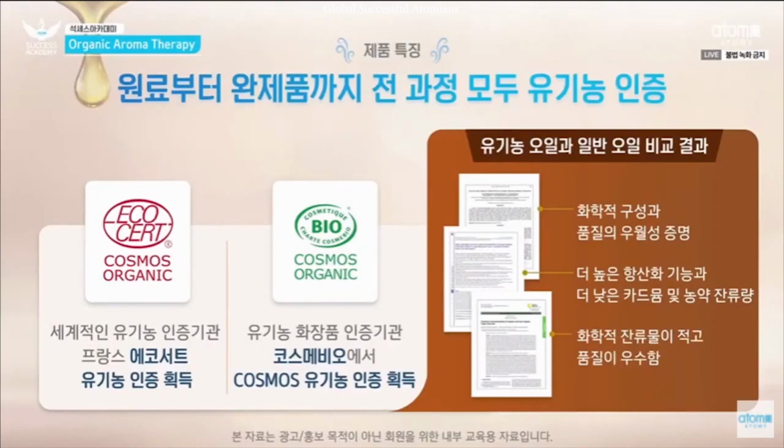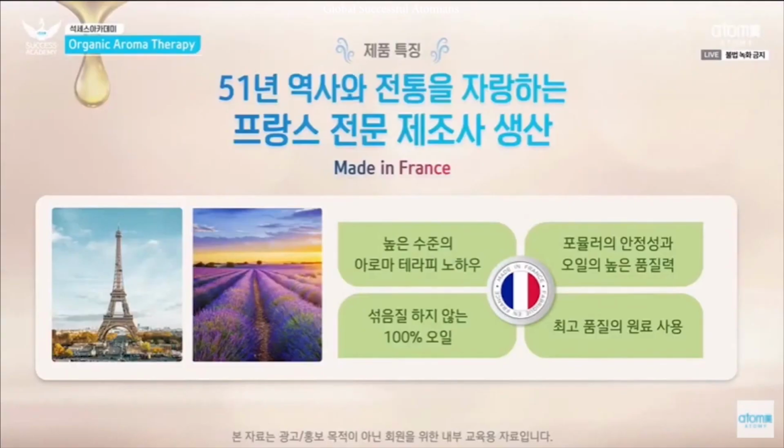So now let's take a look at the three product features. So the first one, it is a 100% organic product. So these days, there are a lot of products that claim themselves to be organic, but sometimes they have just completed one organic certification. But for Atomy aromatherapy, we have completed all the organic certification throughout three processes, including raw materials, manufacturing, and the finished products. And we have got the EcoCert and Cosmebio, the world's leading certificates for organic products.